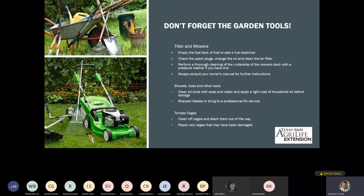Shovels, hoses, and other tools. Again, you're going to want to just clean with soap and water. Another little tip is to apply a little household oil, which can be just vegetable oil. That's going to keep the rust off of it. Before you apply the oil, make sure it's dry. You might want to let it sit out in the sun for a day or two, and then come back with an old rag and some vegetable oil. Don't get anything super expensive, obviously, and just apply a thin coat of oil, and it will keep the rust off your shovels, rakes, hoses, spades, and different things like that.